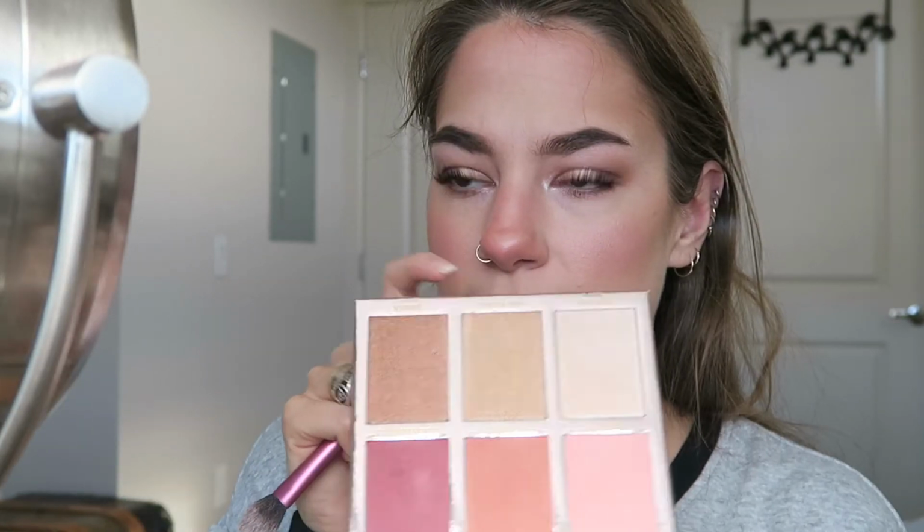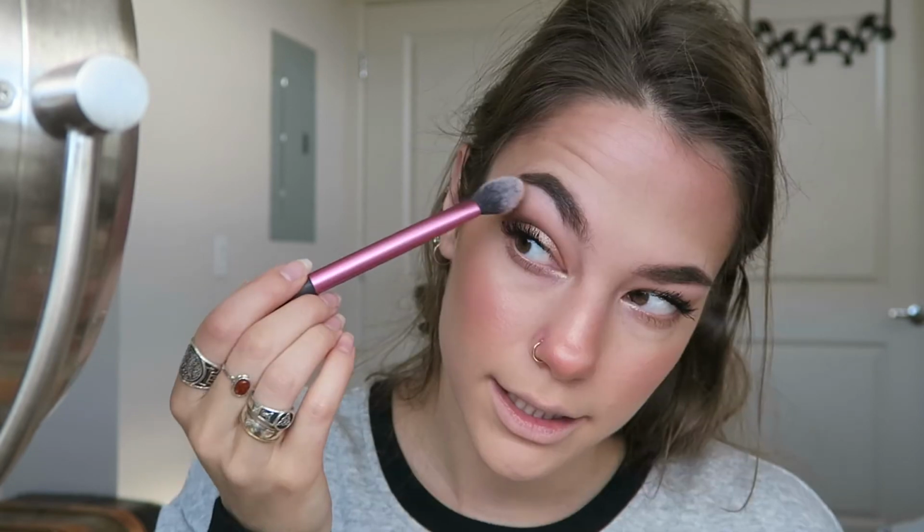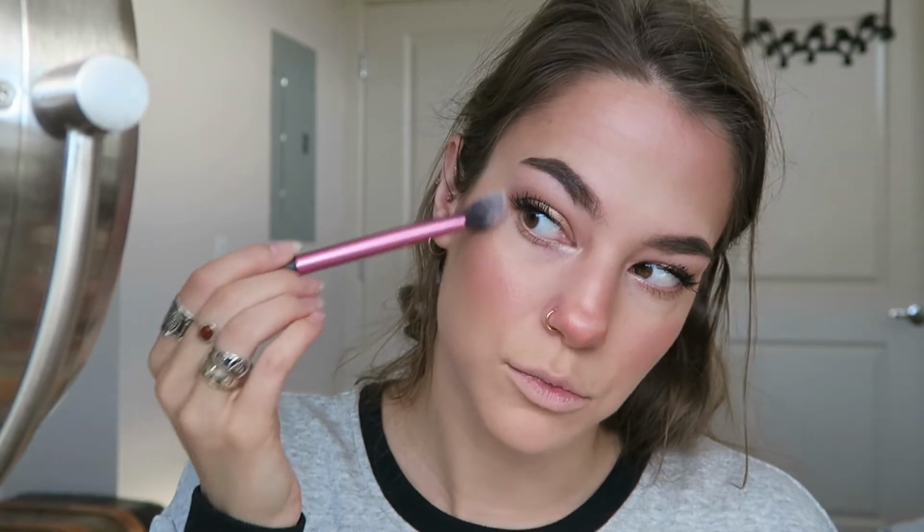And just because I want to try it, I'm gonna try the next shade on this side. So I'm gonna go in with this shade. It's the Sun-Kissed shade. The first shade was called Glisten. I'm barely tapping into these. Okay, that is not as golden as I thought it would be, so it's more champagne-y, which is nice. I could still wear this now.